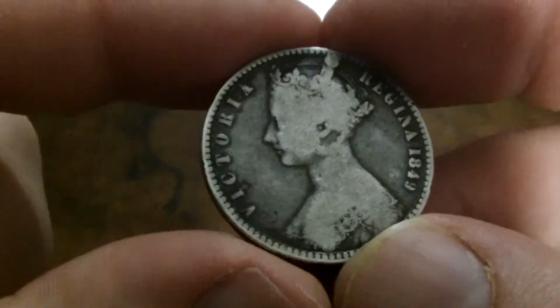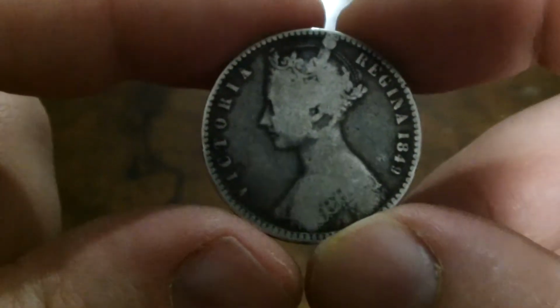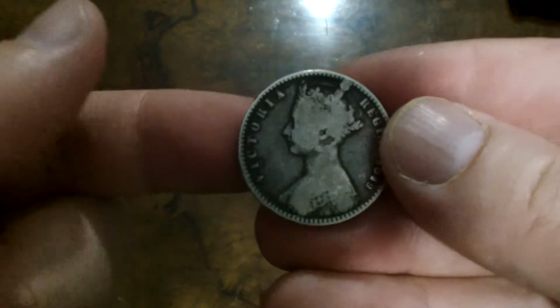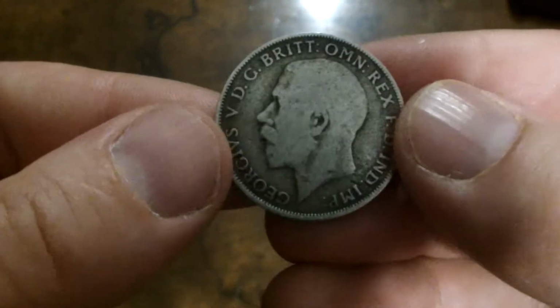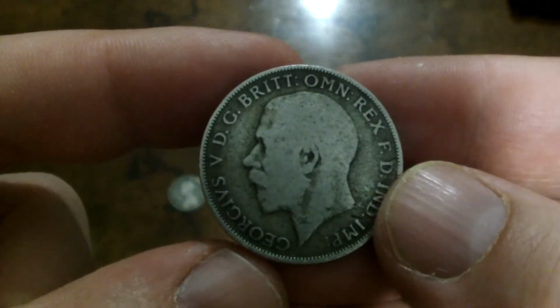Certainly it was considered a pretty pure silver coin by the standards of the day, where even the term coin silver means about 90% pure. So that's what we have to begin with, and that's what we had for hundreds of years. And then around 1920, 1921, we had a changeover. So we have then the new silver currency. And the most notable thing about this is that the silver content drops from 92.5% to 50%.